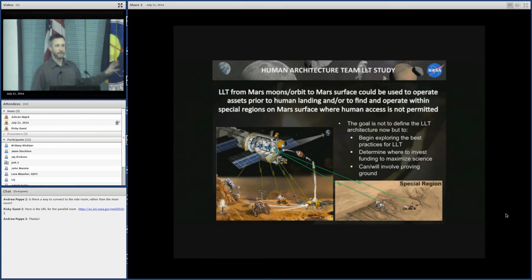What we want to do now is start defining the questions that we can test and figure out where to put that money. How do we invest that? If we're going to invest in low latency telerobotics, how do we want to invest in it so that we maximize or enhance the science that we're doing? And the point for Survey is that this can and most likely will involve the proving ground, which means the moon and/or asteroids and/or the moons of Mars.